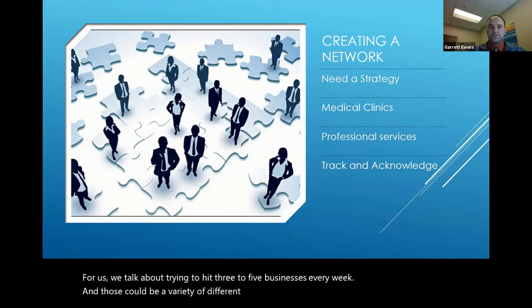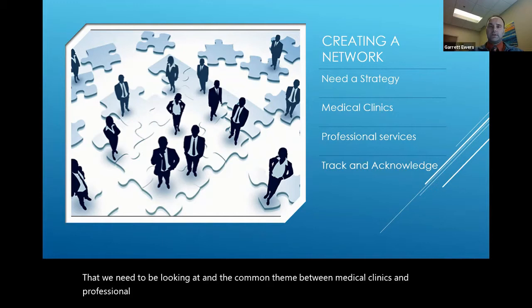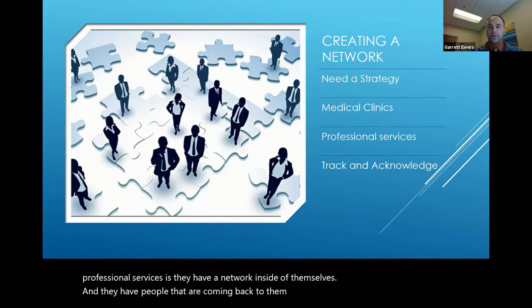We've got medical clinics, we've got professional services that we need to be looking at. And the common theme between medical clinics and professional services is they have a network inside of themselves and they have people that are coming back to them and look up to that person for advice. So medical clinics, that is an easy one.